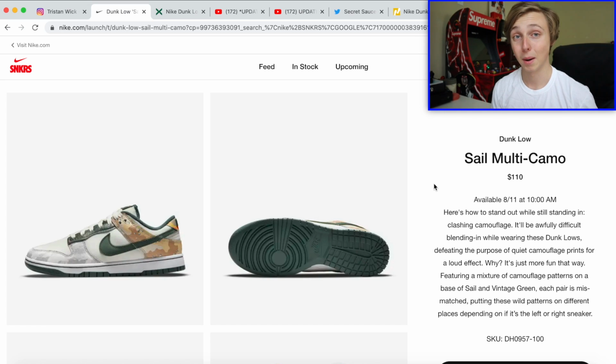Other locations, it might be at a different time, so make sure you guys are checking where it's going to be dropping for you. Just look up what time zone you're in, see if it's 10 a.m. And it'll also say in your app, so just go check in your app and see if this is dropping there for you.